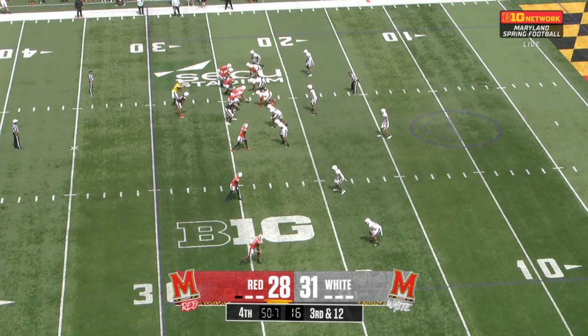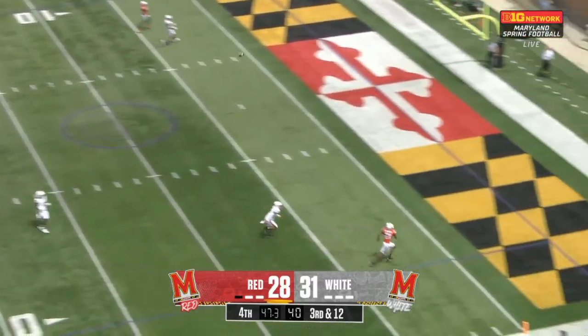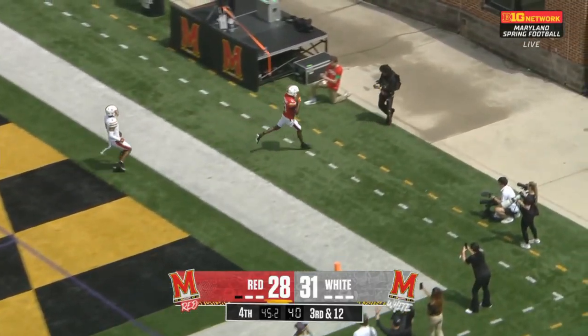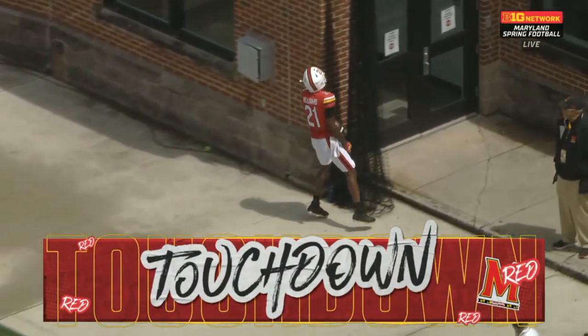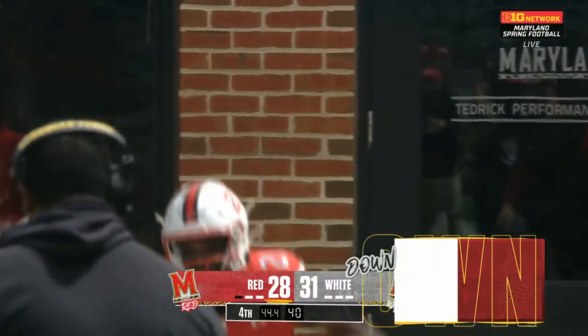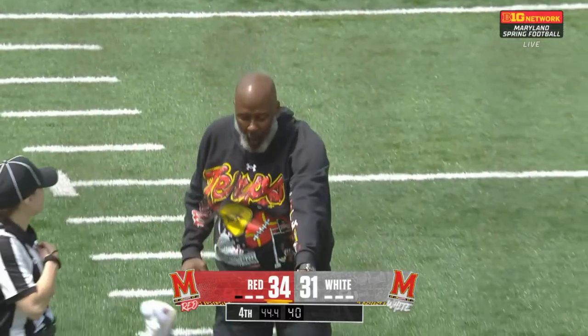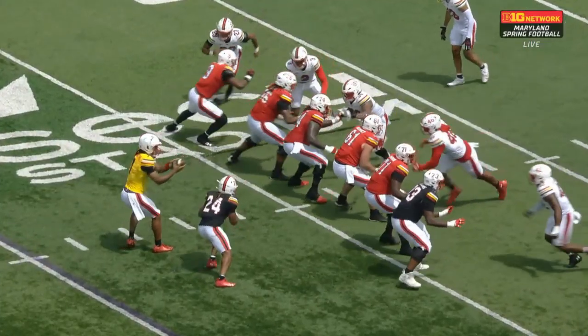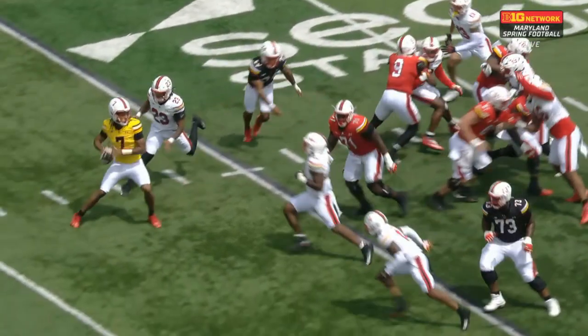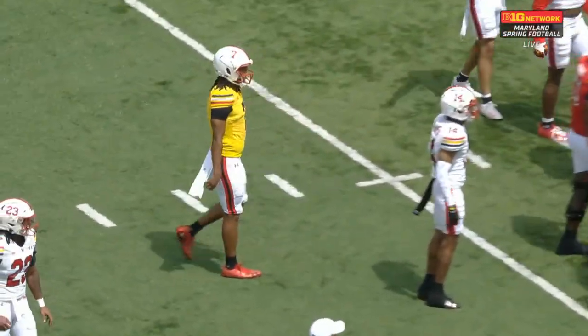Red team down three. Washington at the controls. Pumps, pressure, wide open man, and a perfect throw under duress. Don't know if that would have been a sack. That could have been a sack. It was close, but Williams shot. Locks is right. Let's take a look for ourselves. He goes through, he slowed down. Oh yeah, that's a sack.